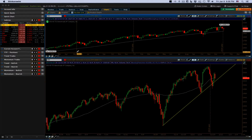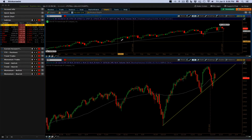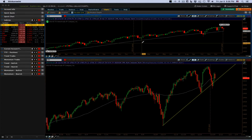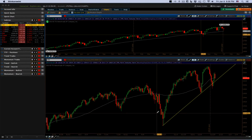So first we're going to look at the ES, which is the S&P 500 futures, and you can see here on the weekly chart, on the top chart here, the 200-day moving average is trending higher very nicely. The market itself is trending higher, and really what we're looking at now on the daily chart is a potential for maybe a reversal signal.